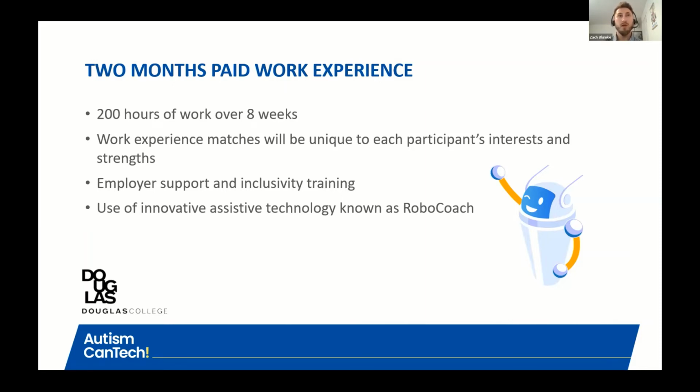The employer, as well as the participant, is supported in the work experience. So we check in. You can see a little robot on the side here. That's our little RoboCoach. So we do use software that supports the employer as well as the participant during their time. So we're always available. That's what we're there to do, is to support. Sometimes we go in person, sometimes it's just a phone call, sometimes it's an email saying, hey, I want to ask for this time off. Remind me again of what that process is and how to go about it, and we can help them with that for sure.